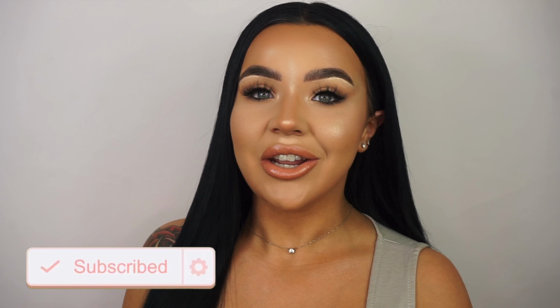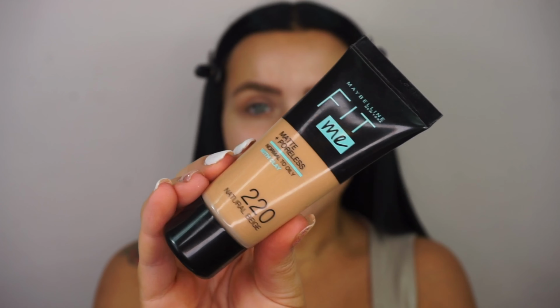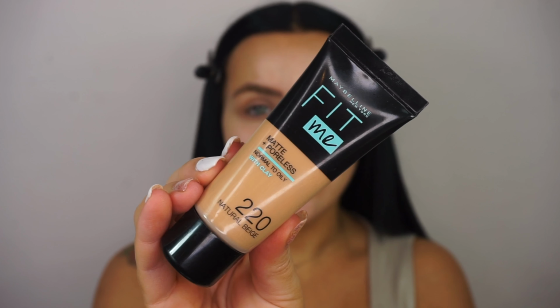And yeah, let's get straight on into the look. So I'm going to be starting off with my Maybelline Fit Me Matte and Poreless Foundation in the shade 220. And this is actually a brand new one for me because I've run out of my other one. So I'm just going to pop this all over the skin.